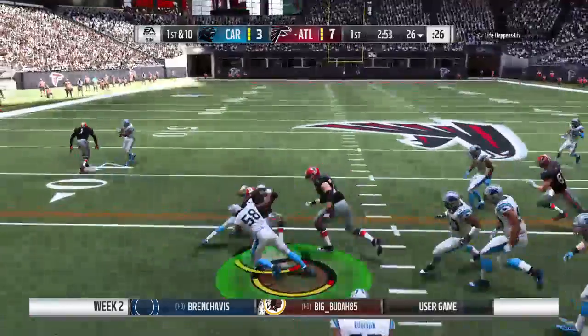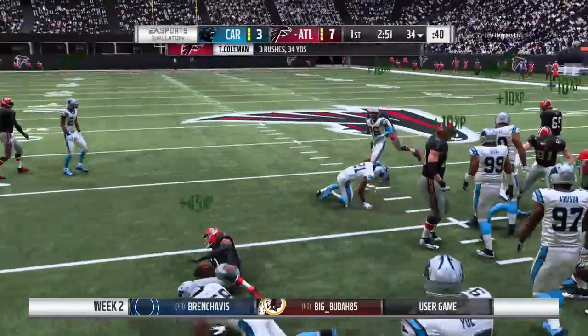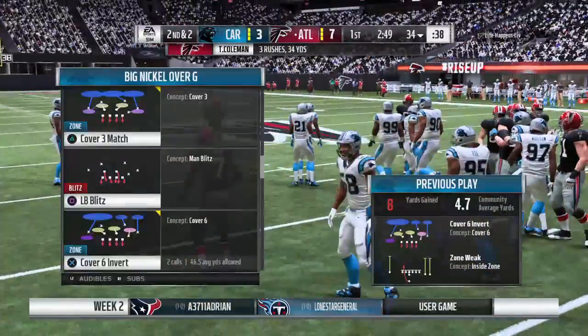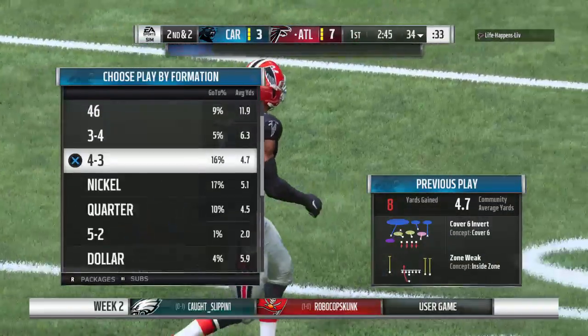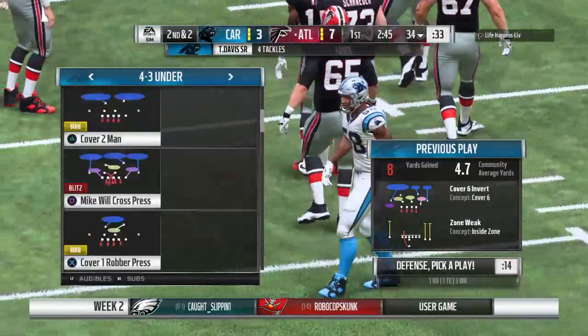Got to come out now and put together some nice plays. And he'll take this up near the 35, maybe the 34. 8 yards on the pickup, and now they'll have some options on second and short.